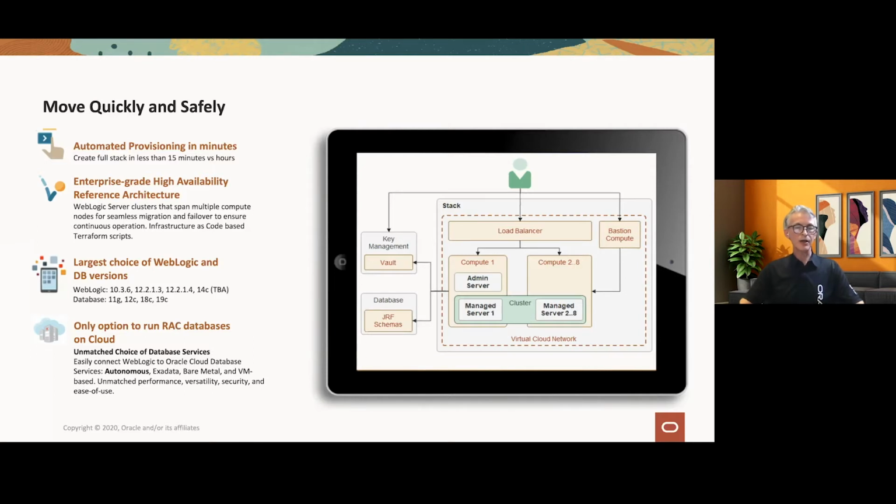Second, the safely part, which is really what was missing so far to provide enough confidence for our customers to massively move to the cloud. The safely part is based on an Oracle enterprise-grade, high availability reference architecture, and is to deploy a multi-node clustered WebLogic domain to the highest specifications of robustness, availability, and security. Now, if you couple this with the largest choice of WebLogic and database versions, spanning from 10.3.6 to the latest 14c, for example, with WebLogic, and the fact that OCI is the only option to run the RAC database in the cloud, you now have the most compelling solution to move WebLogic and Oracle database applications to the cloud.